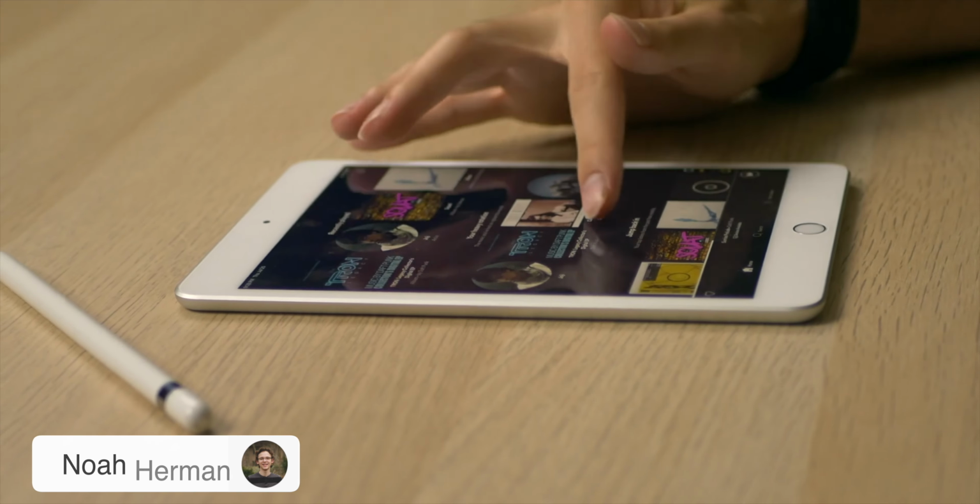And yet again, it gets the job done, and it's more portable, coming in at 7.9 inches compared to the 9.7. It's a perfect size to take with you on the go, but maybe you need more canvas and more room to work with. The iPad Mini is probably not as good for that, but try it out in the store, see if it's right for you.